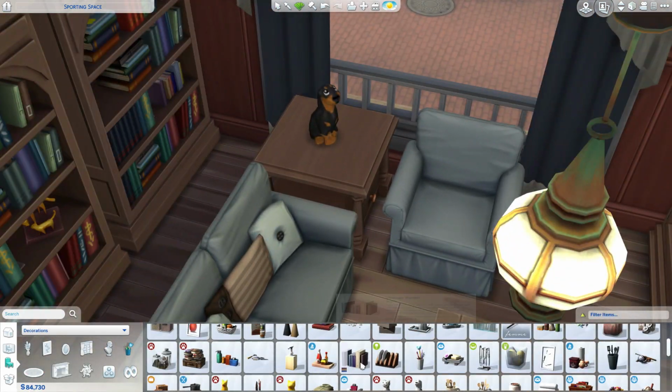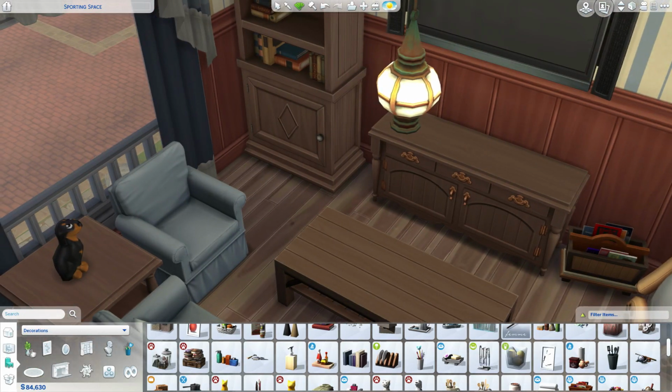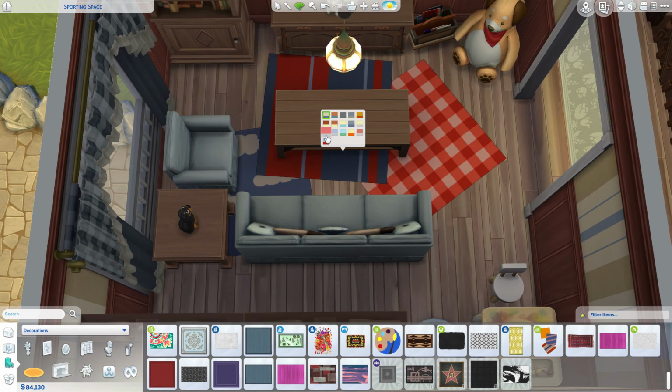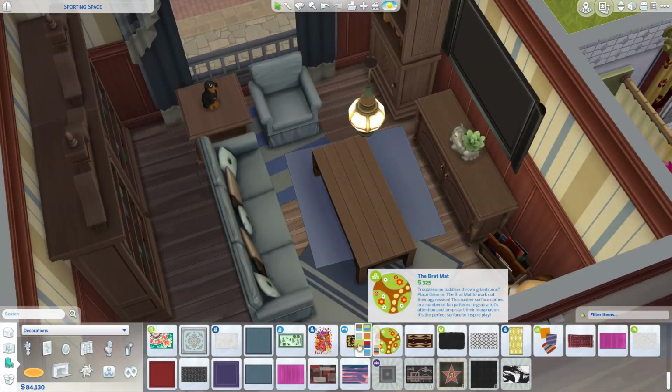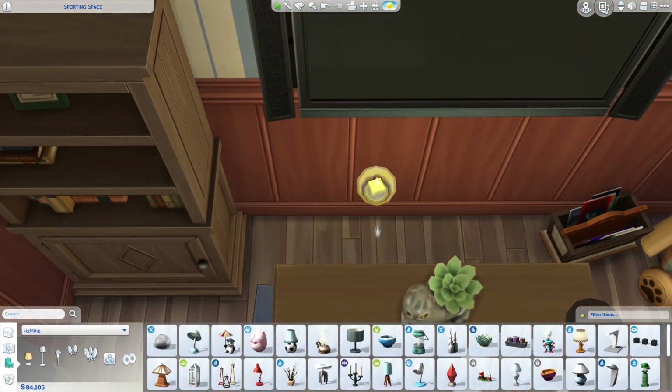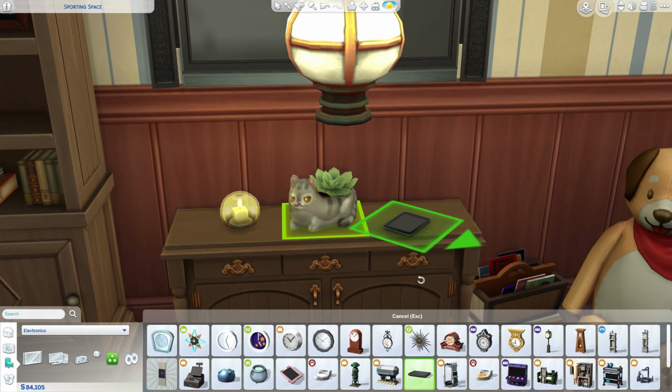But yeah. In this house, I've used a lot of those small statues, by the way, and just changed the size of them. Also, those planters, those dog and cat planters, succulent plants, I don't know what they're called. I really need to read the descriptions so that I know.